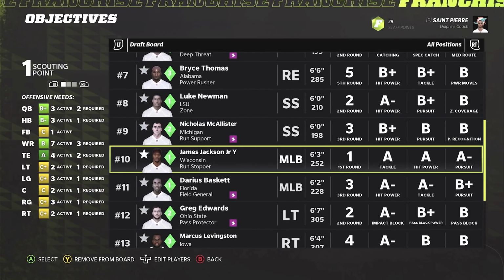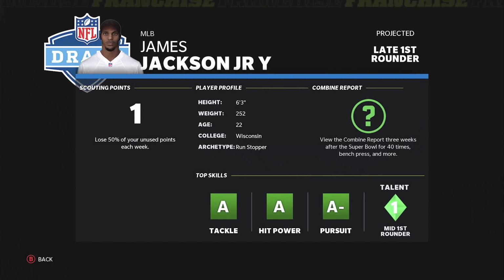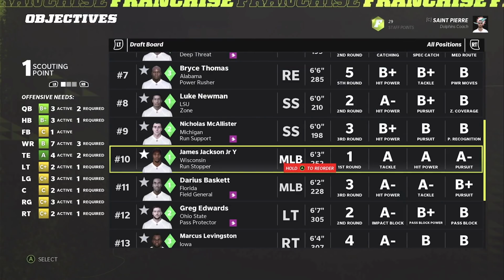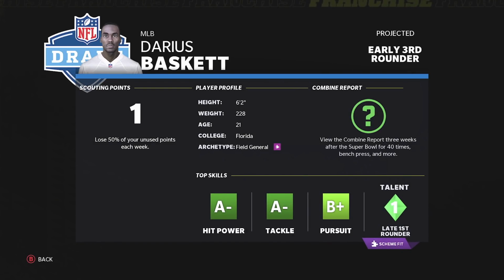Luke Newman is another top safety along with Nicholas McAllister. Both of those guys will be very, very good as well. And then there's James Jackson Jr. at middle linebacker. He is excellent out of Wisconsin. And you can just see his top skills: tackle, hit power, and pursuit. He's a thumper. He's going to get after the football along with Darius BASKETT. Both of these guys are very, very good.